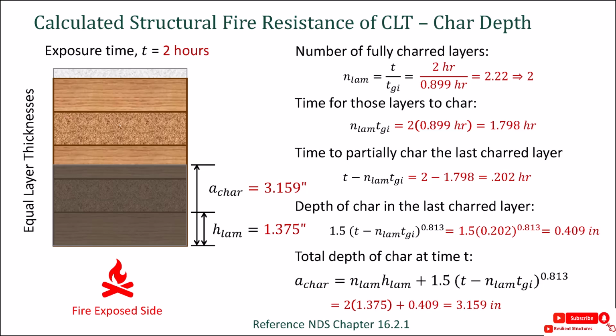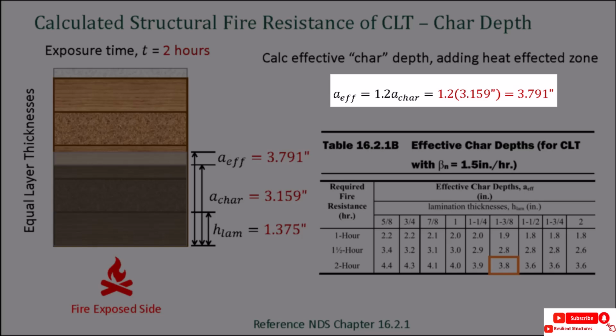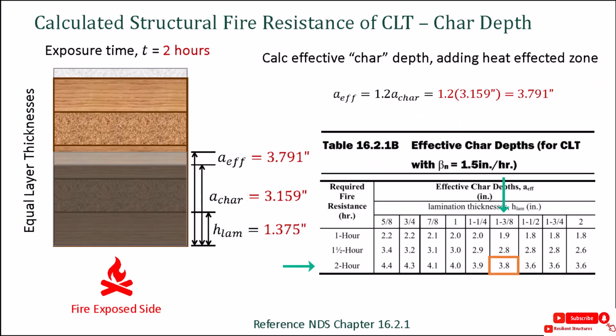3.159 inches. Okay. But wait, there's one more little adjustment. That's the visible char. Engineers then calculate what's called the effective char depth, or a_eff. a_eff is slightly larger. It accounts for a thin zone of wood just beyond the visible char where the heat might have slightly degraded the wood's strength even if it hasn't turned black. It's a bit of a safety factor. Okay. It's calculated simply as a_eff = 1.2 a_char. So you multiply the visible char by 1.2. For our example, a_char was 3.159 inches. So a_eff becomes 3.791 inches. Almost 3.8 inches. That's a decent bit more than the visible char. It is. And it's that a_eff number, the effective char depth, that's used in the next step for the strength calculations.